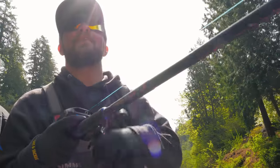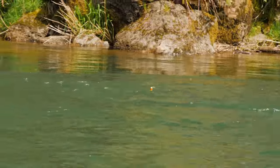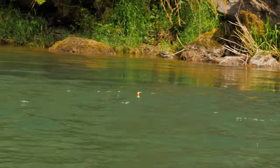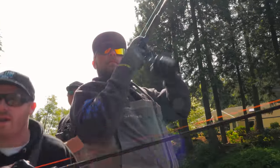Oh, there it is! Fish? Oh, man, you should have set the hook just a little harder. If only. Okay. Deep in that. Yep. Fish on. That a boy, Jacob. Yeah. That is the one we saw.